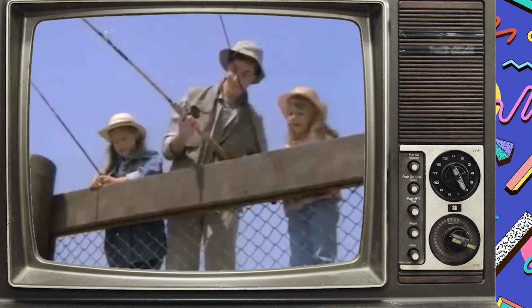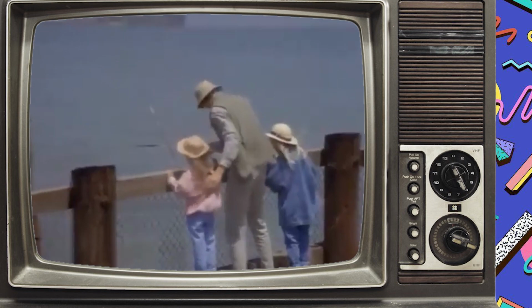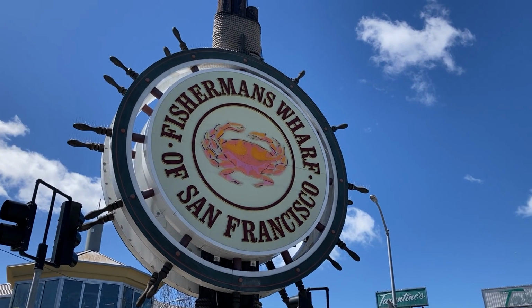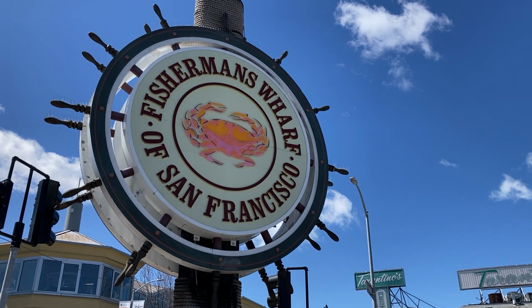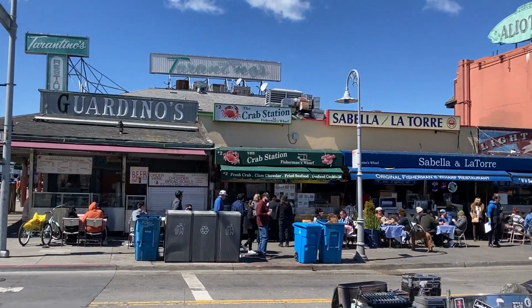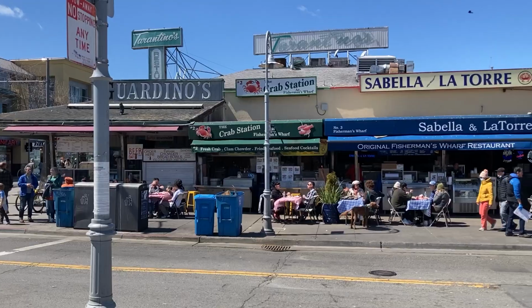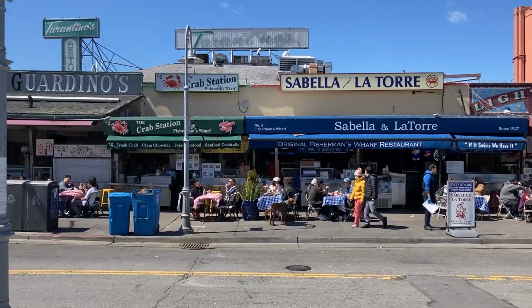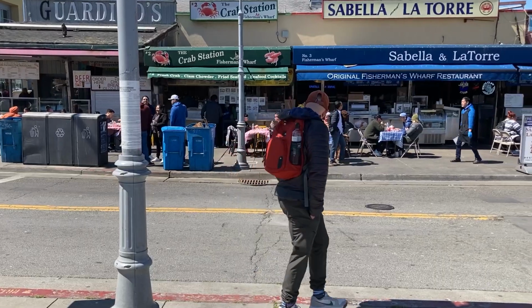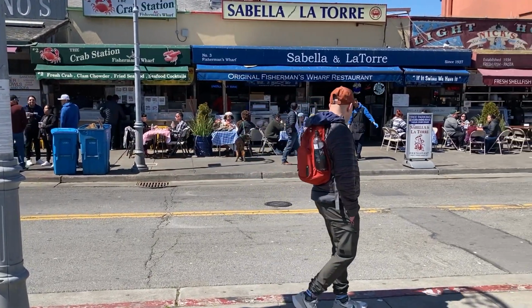So the Fisherman's Wharf scenes were filmed using extras dressed to look like our main characters. The Wharf is a very popular tourist destination and looks exactly the same today, 36 years later. I'll slow the footage down so you can get a look at the restaurants in the background. And here's my brother reenacting Danny walking with the girls.